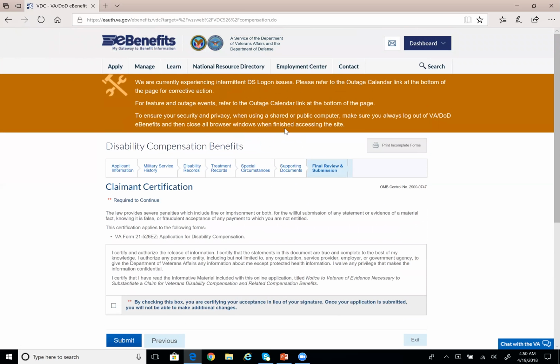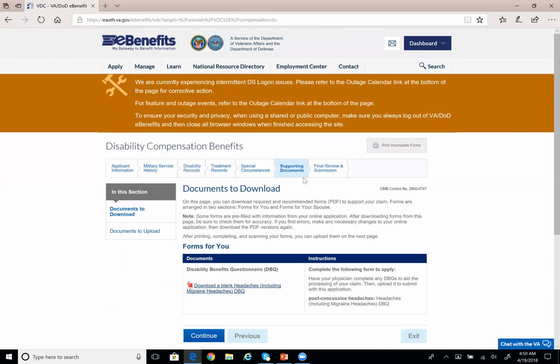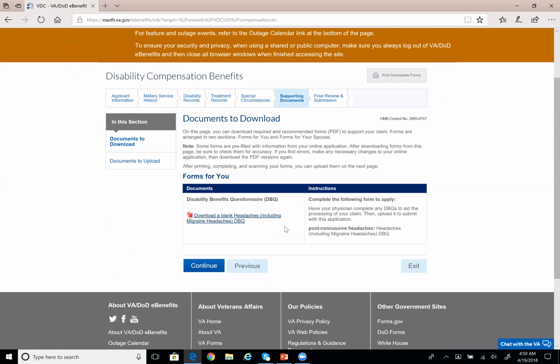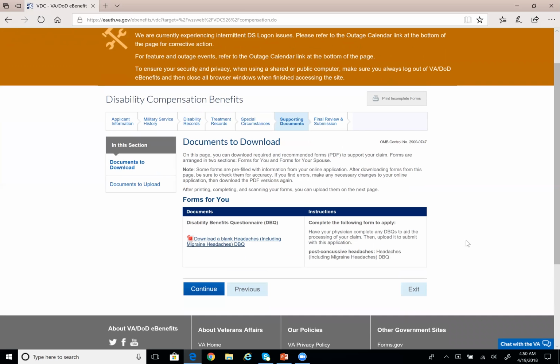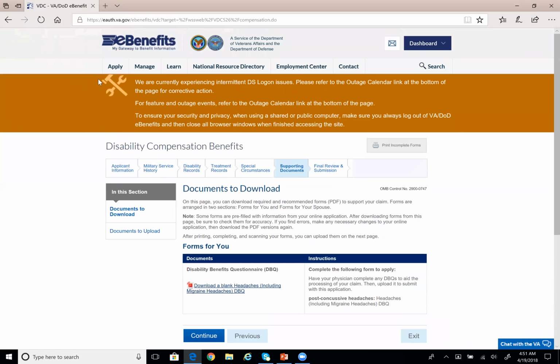Now, once you submit the claim, you can always come back and add more supporting docs. Okay, you can always come back and add and upload information throughout the process. So it's not one and done. Don't think that because you click submit, you can't ever make any changes, because that's not true. All right, it's not true. You can always make changes to your VA disability claim. Okay. All right, guys. So that is it. It is that easy. Okay, it is that easy.